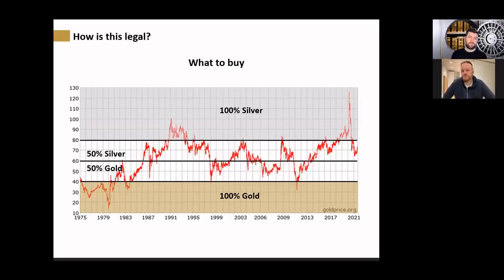There'll be many people that have different opinions, but this is how we use the gold-silver ratio to work out, first of all, what to buy. Because when people ask us, well, is gold a good price right now?